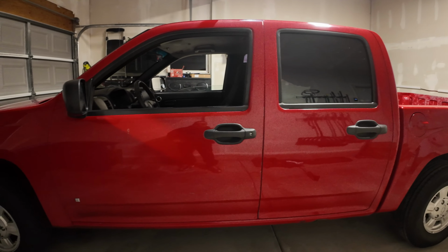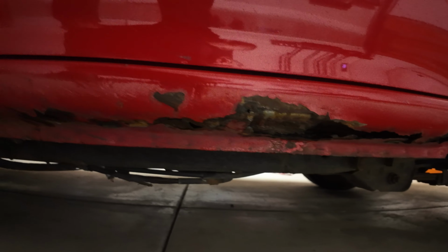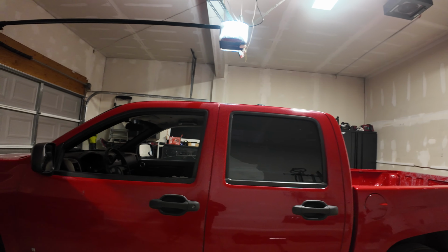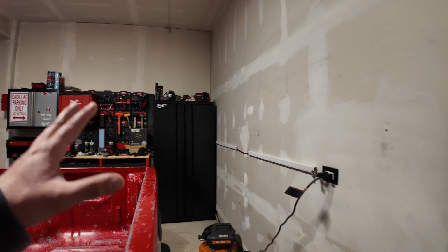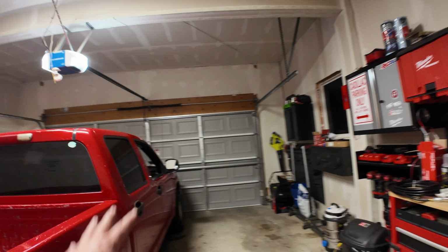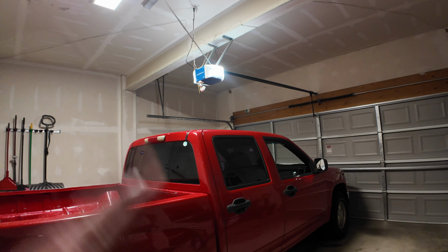Now, if you look at it from this angle, everything looks nice, right? But of course, just like a Chevy, there is rust right down there on both sides. So I'm thinking I'm going to fix that. I don't know yet. I'm still seeing how bad of a job it's going to be. I still have a couple other things to fix on the car. But at the end of the whole thing, the entire car is going to look a lot better than it does now. And it's already driving better because the check engine light's off and pretty much the brakes are good.